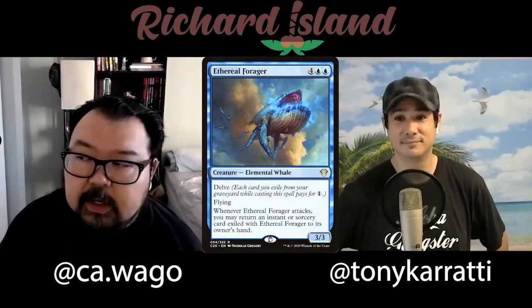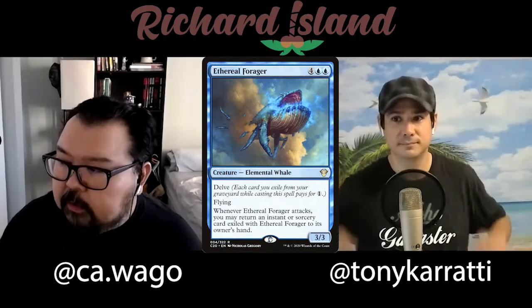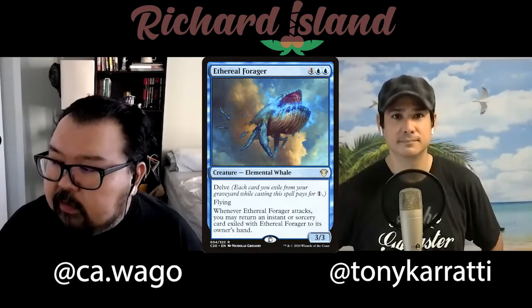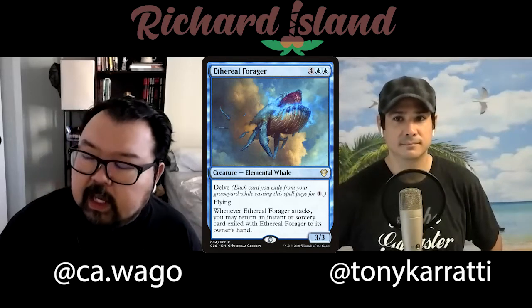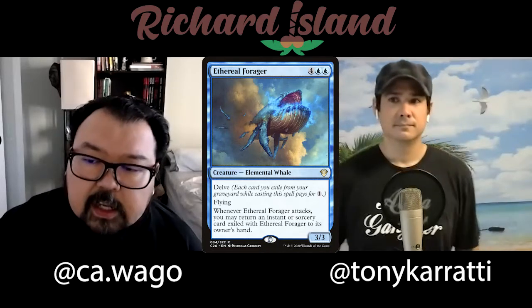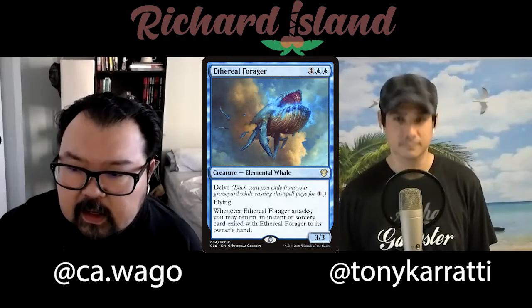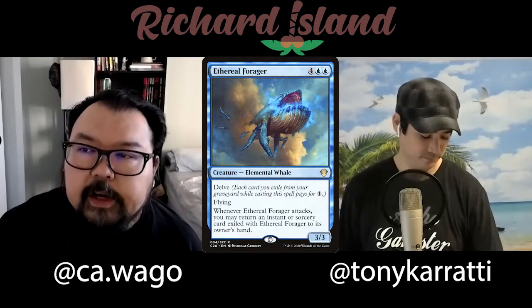This card is Ethereal Forager, coming to us from the Commander 2020 set. Ethereal Forager is a blue elemental whale. It costs 4 colorless and 2 blue to cast. However, there is an alternate delve casting cost, where each card you exile from your graveyard while casting the spell pays for 1 colorless mana. Ethereal Forager has flying, and whenever it attacks, you may return an instant or sorcery card exiled with Ethereal Forager to its owner's hand. And it's illustrated by Nicholas Gregory.